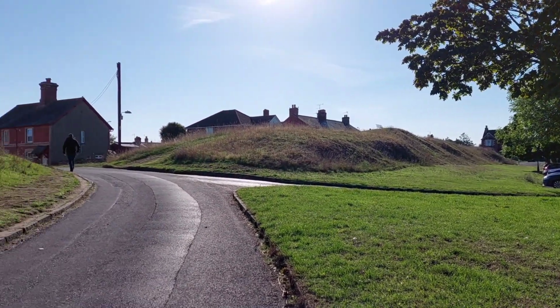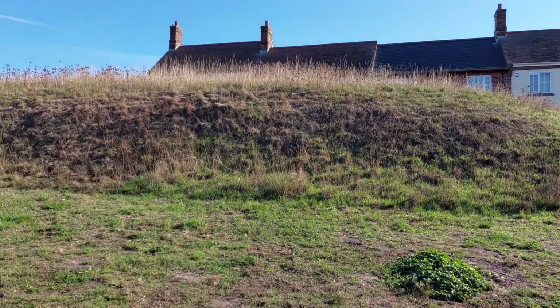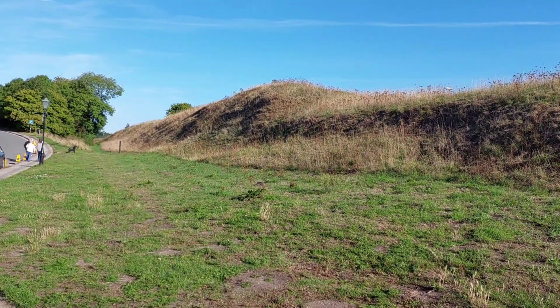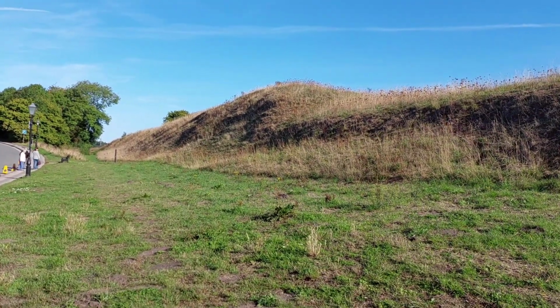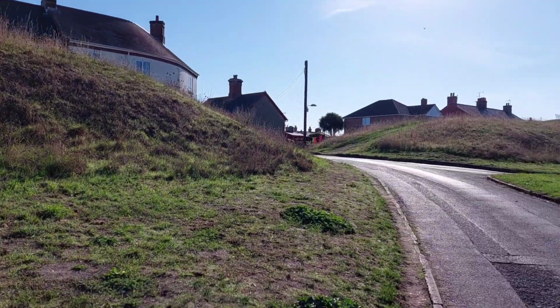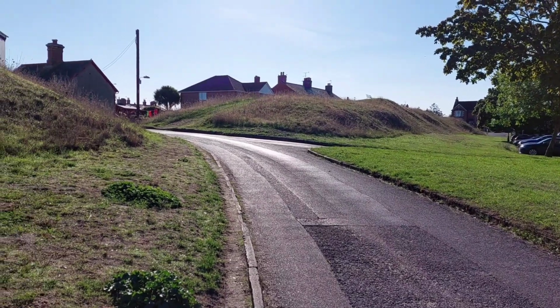A little section of the old town walls. This would have been, well, pre-10th century I guess these are, I think. If I'm wrong, please correct me in the comments. This is the west walls for Wareham.